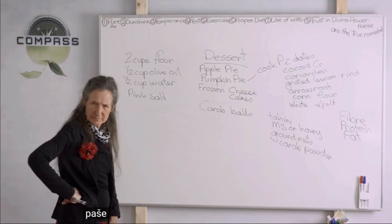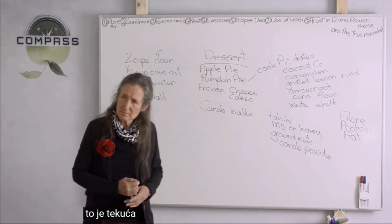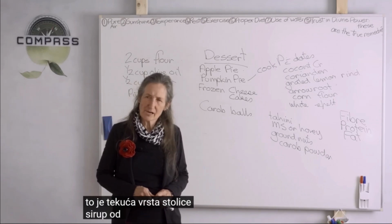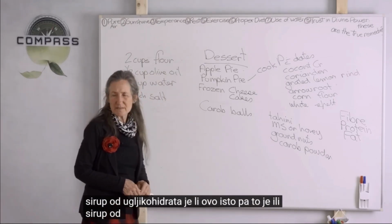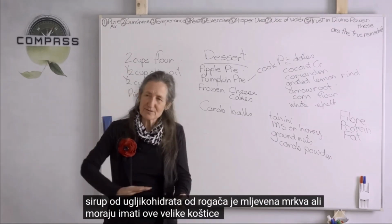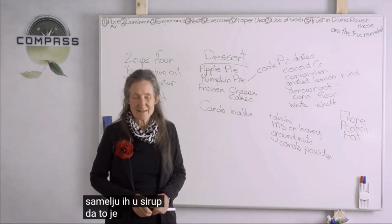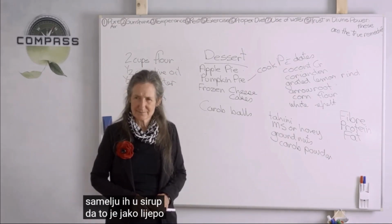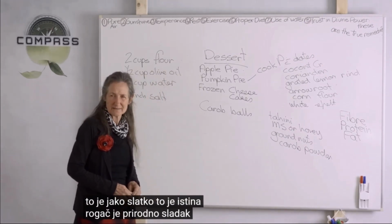It's a liquid kind of carob. Carob syrup. Carob syrup is ground carob. They have these big stones and they grind it to a syrup. That's very nice. That's very sweet. That's true, because carob is naturally sweet.